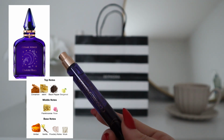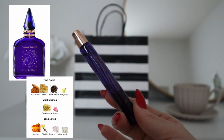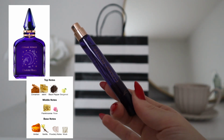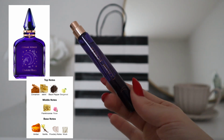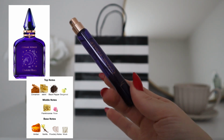Cosmic Power. Oh my gosh. It's so good, you guys, and I'm not trying to hype it up. Okay. Oh, so good. Reminds me of Tom Ford for sure. This one is giving Vanille Fatale, definitely giving Vanille Fatale vibes.